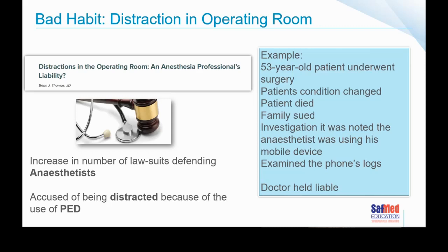So further investigations were performed, and they examined the anaesthetist's phone logs and compared them to the logs on the monitors in the operating rooms. And it was clearly understood that the anaesthetist was, at the time of the patient crashing, actually reading news feeds. And the doctor was then held liable for being distracted and for the patient's death.